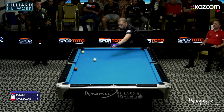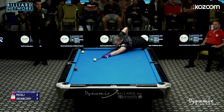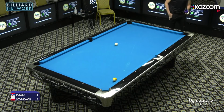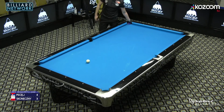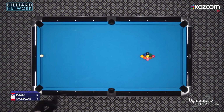On a lot of tables, though, you don't want to shoot that like that if it's kind of indifferent. This table is very conducive, like I said. He'll just shoot this slow with right. And he put a little bottom and drew that, but not too much. He'll just drag the ball here slow with left, like that. Kind of a half drag and draw there.